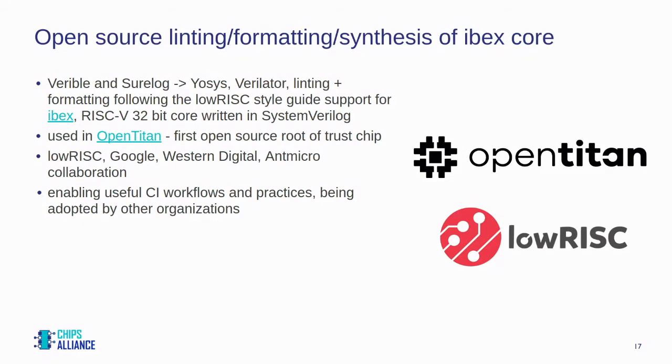We've been able to synthesize the ibex core in Yosys, which has generated a lot of enthusiasm because it's the first step in automating a fully open source flow. We can actually also run ibex in open source FPGA tooling. I don't have it on the slide here, but CHIPS Alliance is also supporting and actively developing open source FPGA tooling. So that is enabling people to run the entire flow in FPGA without having to rely on any proprietary tool whatsoever. And that's, again, a catalyst for innovation.